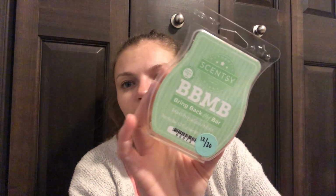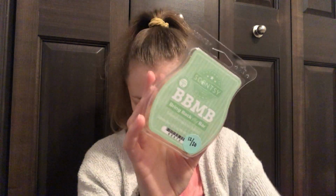No. Okay, so let's talk about non-Bring Back My Bar. I went through, well, this is Bring Back My Bar, but not from this latest round. This is Marshmallow Mint. I have this in my club. At first I was like, this is such a nice holiday scent. I used this whole entire bar over the course of a week and a half in my bedroom. It was freaking amazing.